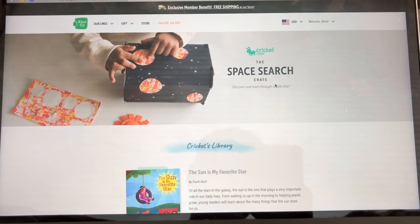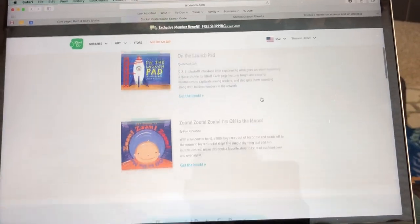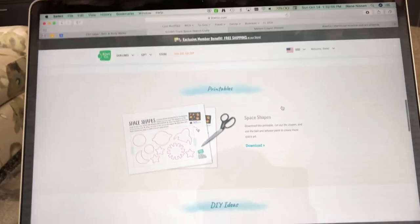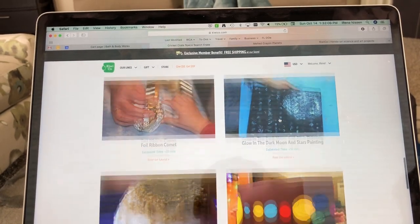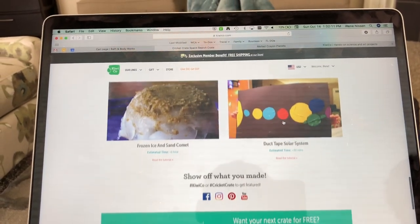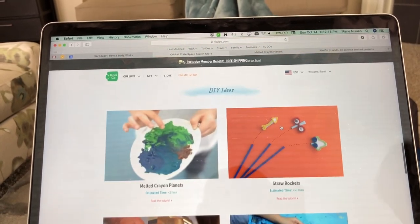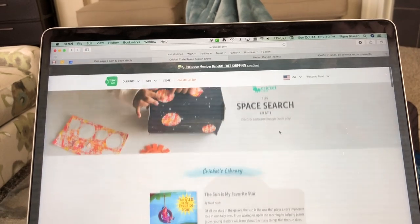Two thumbs up. All right, so just looking online, I just did a review, and it's got all those cute extras. There's where you can print the extra things, and it has all these cool ideas for other crafts that we can do. So the online portal is awesome. You can definitely extend it for the whole month of activities you can do. I'm excited to try some of these things out.